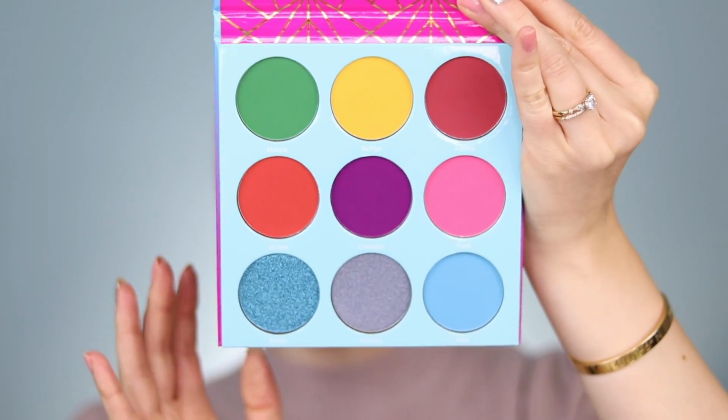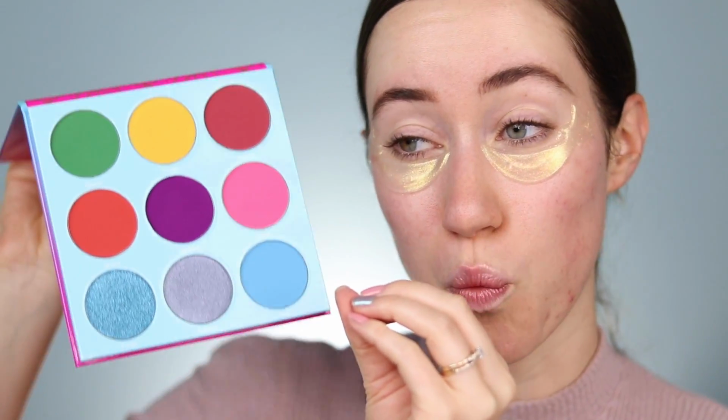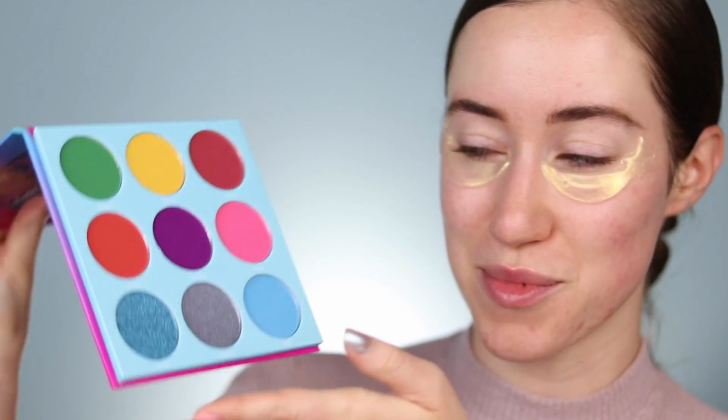I feel like it's such an interesting palette to win an award just because of the color scheme. I am really excited to try it, but I am such a neutrals girl, which is kind of why I picked this up as well, because I feel like so many of you guys would have been like, you should try some color. So yeah, this is what we're gonna try out.